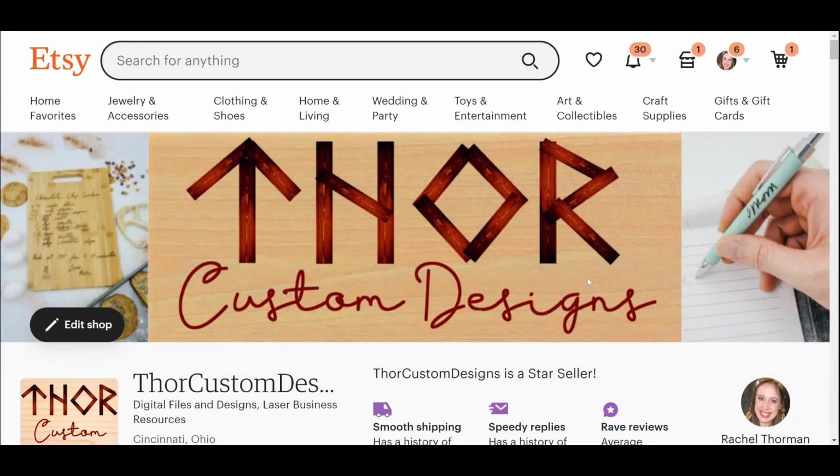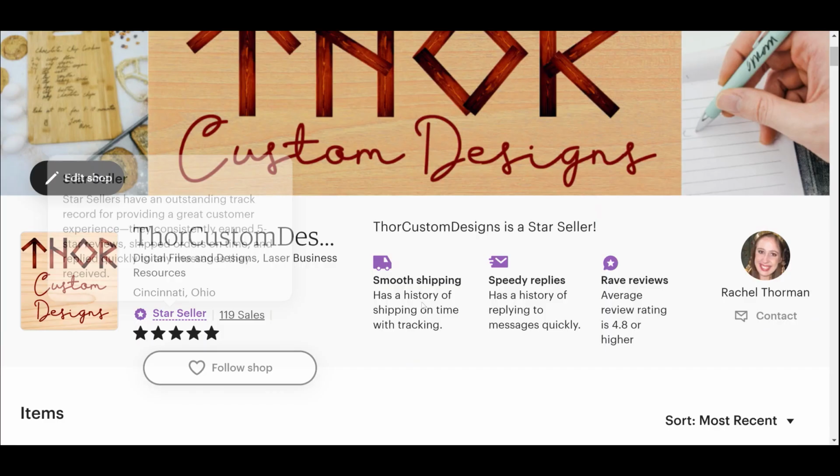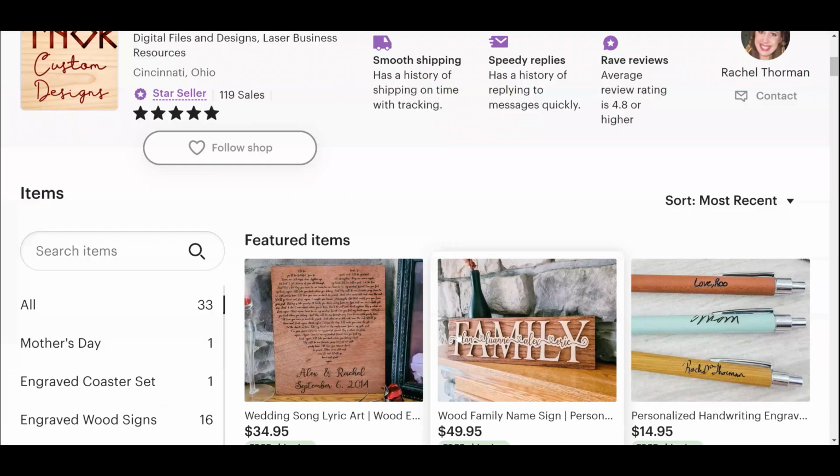I will warn you, it does take a little while for it to take off. I remember setting up my Etsy shop and I did not have sales for months and I was so upset. But now I'm a star seller and I'm getting fairly consistent sales, even though I only have 119 items. Some of my items are a little bit higher priced, so it still seems pretty good for me.